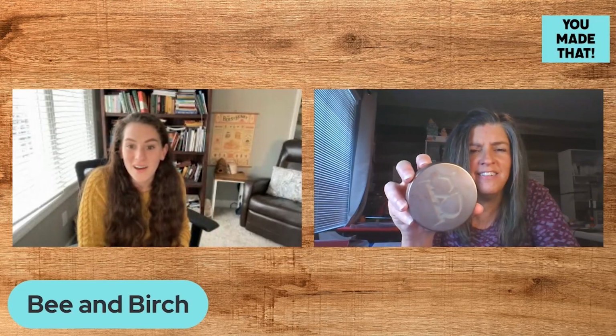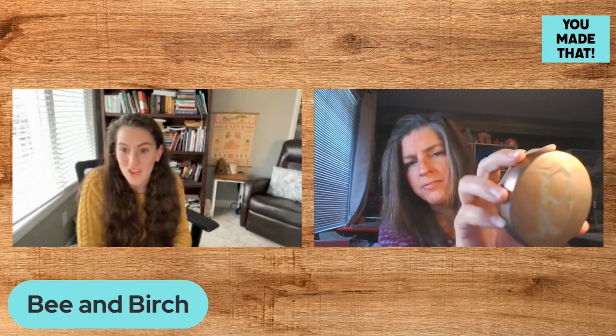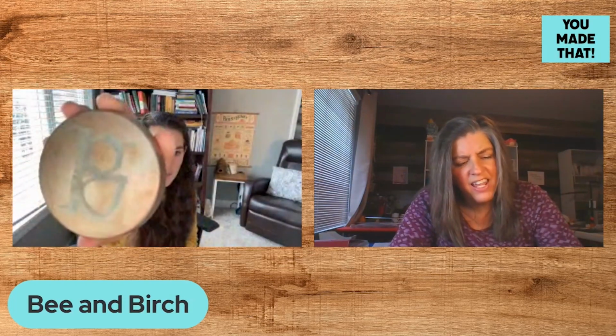Okay, so tell me about this etching on the lid. So that's another small business. That's a guy in my neighborhood. He has a laser printer and he etches them. Yeah, you can kind of get the iridescent. I love how the etching ends up on there because it looks like the birch tree. Like it gives it the birch tree dynamic.